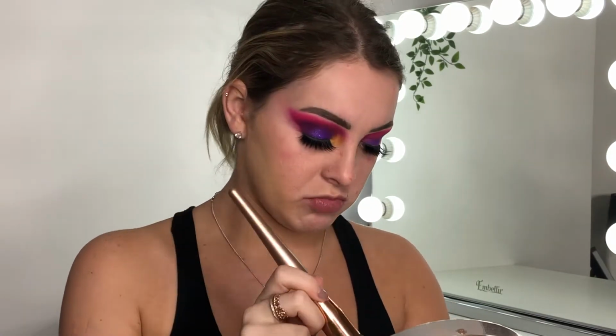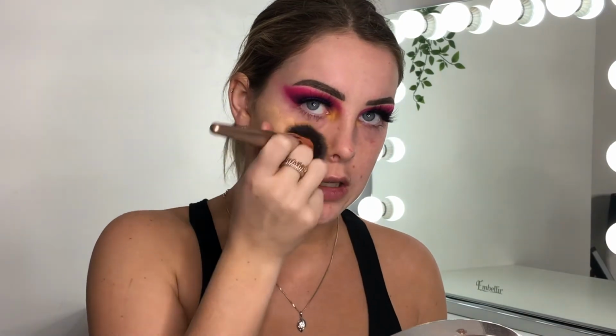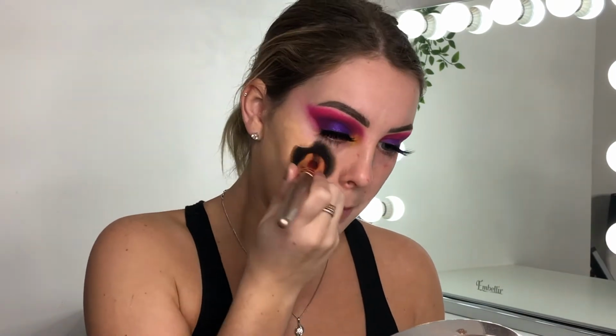So I'm just going to be taking a beauty blender. I think I might do one side of my face with a brush and one side with a beauty blender, and see if there's any difference. So on this side of my face, I will use a brush. This is a Morphe brush, it's just a flat end kabuki brush. Don't ask me the name, because when you buy them in a pack, they don't tell you the brush.